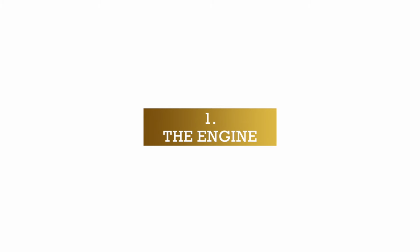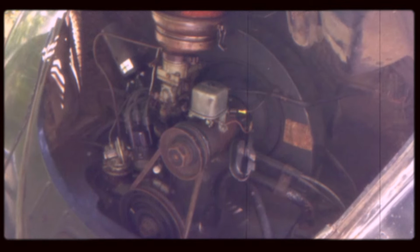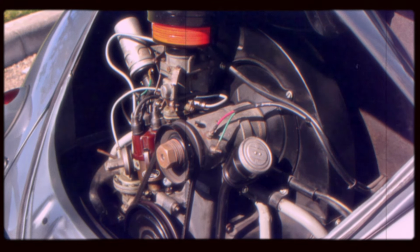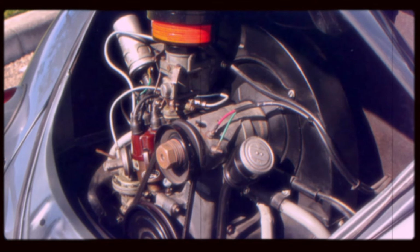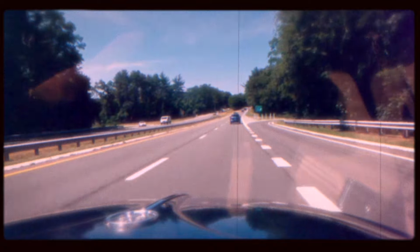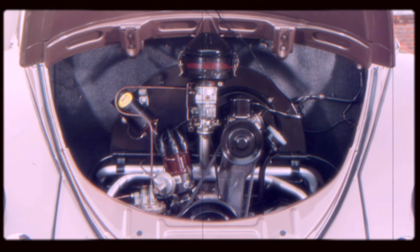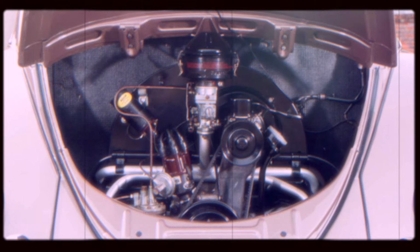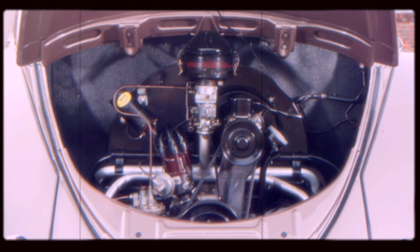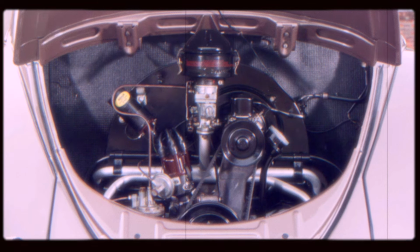1. The engine. The 54 came with a peppy 1,192 cubic centimeter air-cooled flat-4 engine. Now, 36 horsepower might not sound like much today, but back then it was more than enough to get you zipping around town or cruising down the highway. This year introduced larger intake valves, slightly larger piston and cylinders, altered cylinder heads, and better cooling. 6.6:1 compression was introduced late 54.